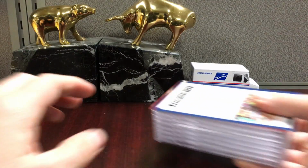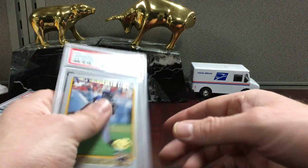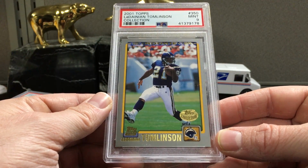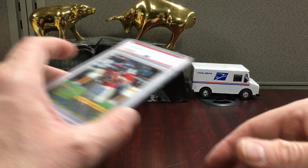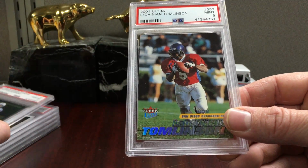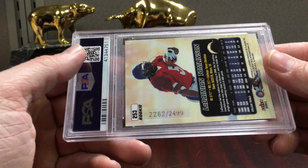All right, this is all slab stuff here. Topps Collection LT, and that's a PSA 9. So I'll add that into the registry. Didn't have that. This is an impossible set, so I wanted to buy it when I had the chance to. It's not 2001 Ultra. I'm going to save this one because it's really cool. I'll save that one for last. So this is Ultra 2499.